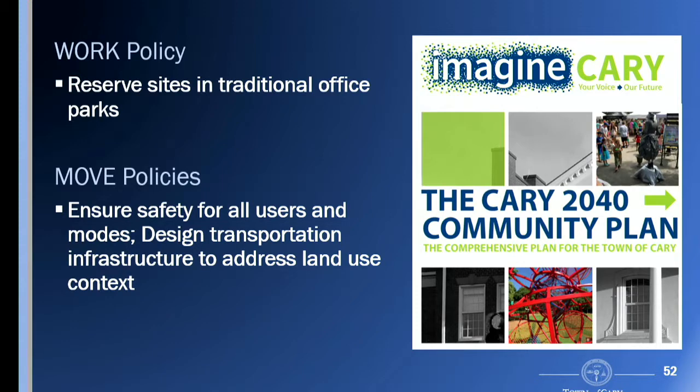Regarding the relevant work and move policy, staff finds that the proposed PDD will convert 7 acres of potential office acreage to a mostly residential use, with about 2 acres devoted to general commercial and office. But it should be noted that the site's narrow configuration, steep topography, and stream buffers limit its developability and thus the range of potential office uses. Staff also notes that Morrisville Parkway will become a major east-west route with the opening of the I-540 interchange, and the proposed PDD will have access to 1 full movement intersection. All the remaining entrances will have to be right-in, right-out movements.